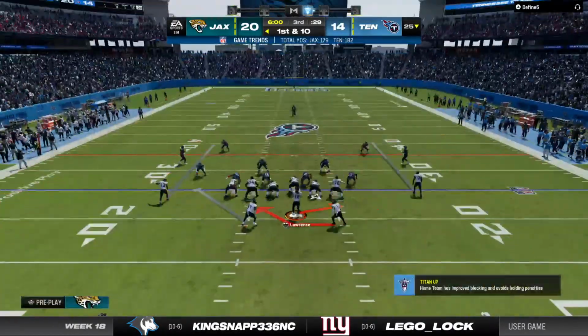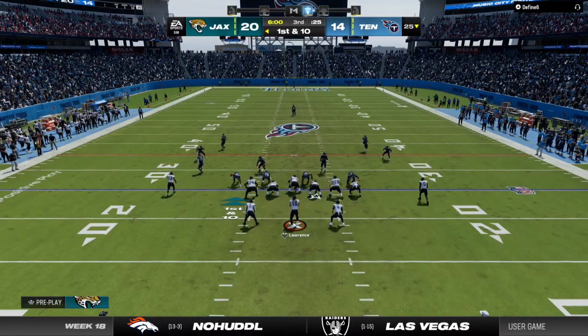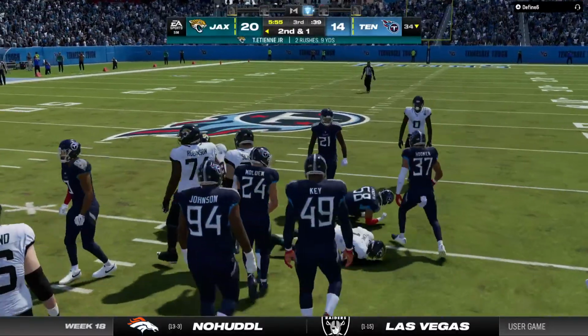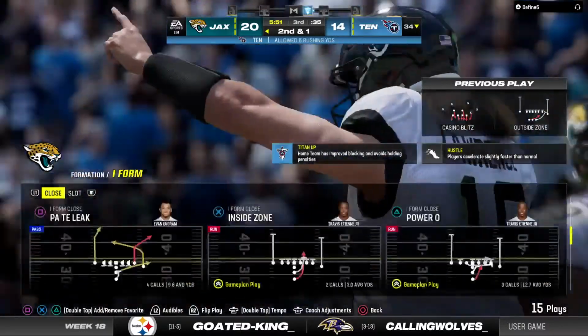The Jacksonville offense set to begin their next drive. This offense set to begin the third quarter, and Charles, if they had a checklist of things they wanted to accomplish in the first half, certainly at the top of that list would be having the lead, and they've got that here. That's always the most important box to check, isn't it?